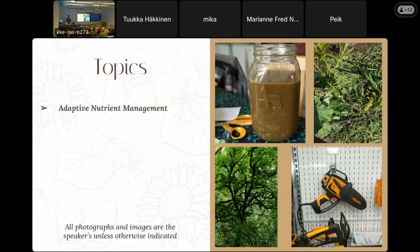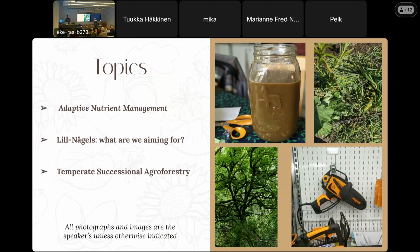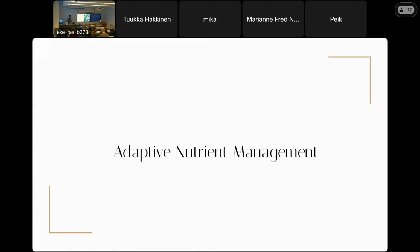So the topics for today: adaptive nutrient management. So that's what we left off with. We couldn't get into it, but I snuck it in here. What are we aiming for at Lill-Nägels? What are we trying to go for? And then temperate, successional agroforestry, all in 1 hour. So bear with me. We're going to try to get through this and see where it goes to the question and answers. So these pictures here, we have kind of 4 topics, and hopefully there's something that's a bit interesting here, not just a little plan on paper. Oh, right, question and answer. Always have to have that.